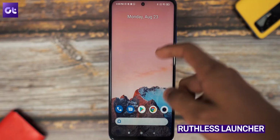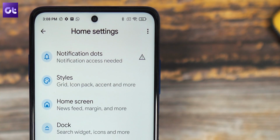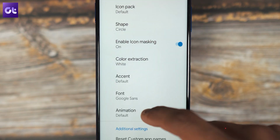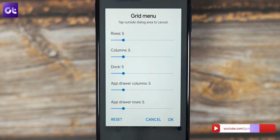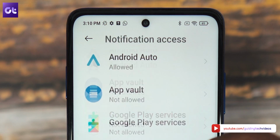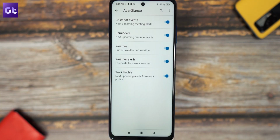Next up, we have Ruthless Launcher, which was an app that was suggested by a ton of you guys in the previous video, and I have to say, I loved it. The launcher is super lightweight and yet is feature rich. You can change everything from fonts, icon shapes and sizes, app launch animations, custom grids, swipe gestures, and much more. There's also a smart unread that displays your topmost notification right in the glance widget. It also displays weather information as well as music track information, and you can skip tracks by double tapping the track.